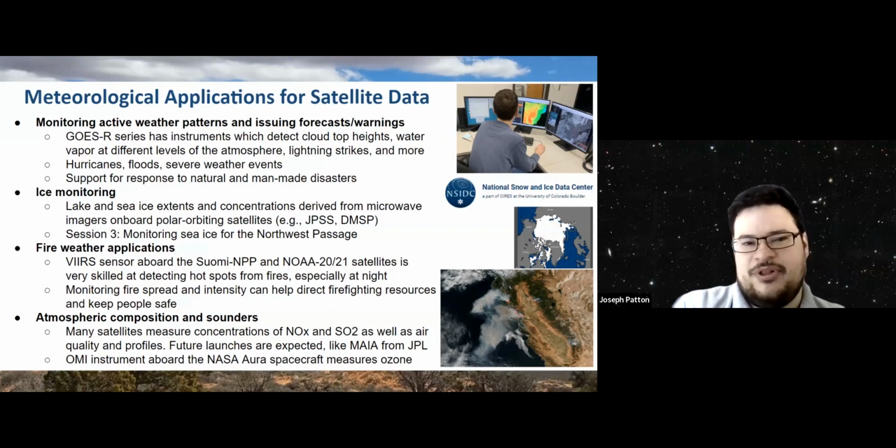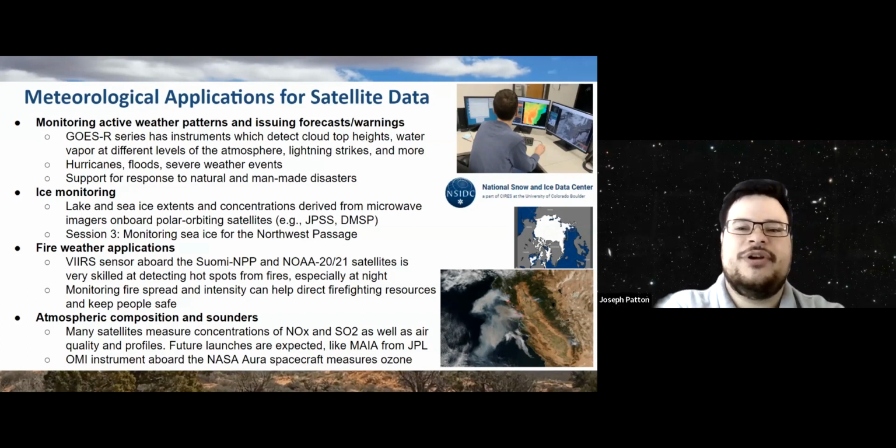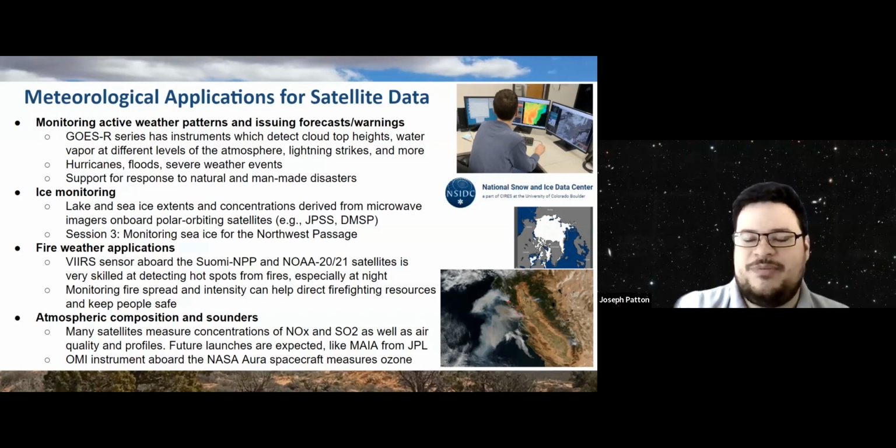An example of active weather patterns that you might be observing would be hurricanes or tropical cyclones, floods, tornadoes, severe thunderstorms. So all those convective hazards as well. And really, in that role as a forecaster, you often provide support for response to natural and man-made disasters. So you're making specialty forecasts to help people respond to weather after it has happened as well.